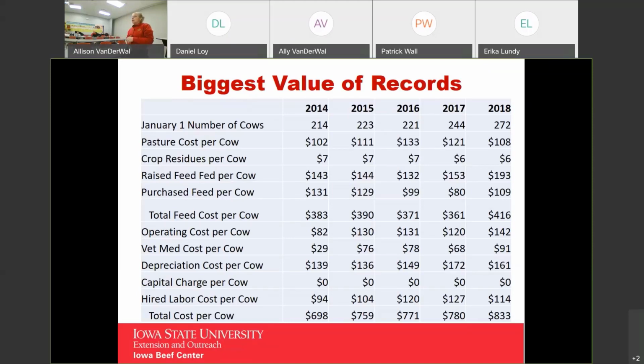Why did that happen? That's one of the ways that cost of production data like this, multiple years, really can help us go back and look at what's going on with our total operation. And we can start to drill down and say, what happened in this year that caused costs to go up?